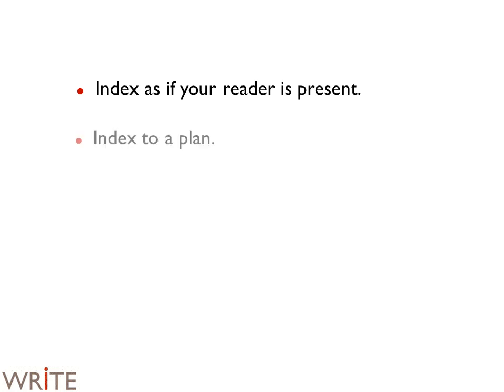The next one is index to a plan. So you have to set your schedule and stick with it. And it's difficult because indexing always comes at the end of the publishing process. But all books cost money, even ebooks. The days of an index taking up a quarter of the book's length are gone though. So you can shorten an index instead of eliminating it entirely.